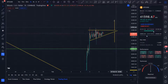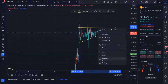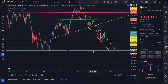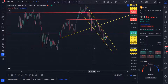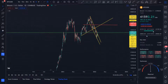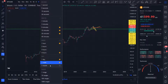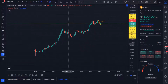Okay, but I want to show you something in a bigger picture actually. If you go to the daily time frame, I'm just going to take these lines off so it's a little bit clearer for you guys. Leave this one on. So if you go to the weekly time frame, and you take a look at the monthly actually, yeah, the monthly, and now look at this movement of Bitcoin.